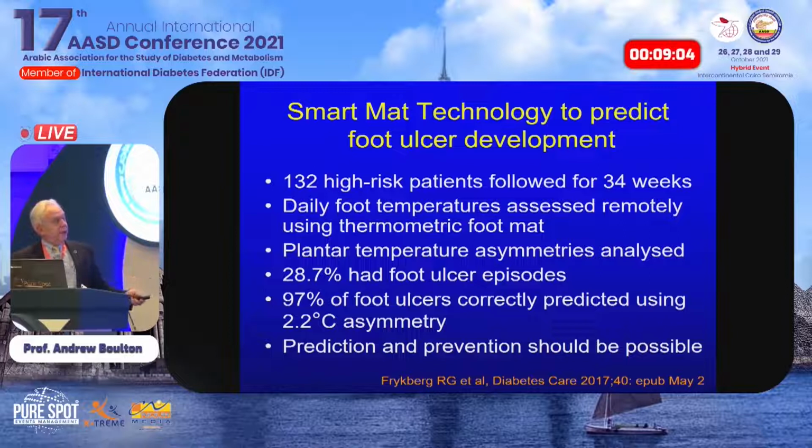So he took 132 high-risk patients, followed for 34 weeks, 9 months. They did daily foot temperature assessed remotely through the mat, and plantar temperature asymmetries were watched and then analyzed. Now, of this group, they were very high risk. Just over a quarter, nearly 29%, had recurrent foot ulcers.